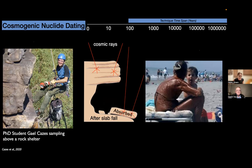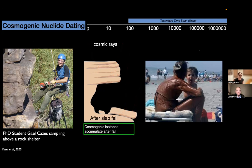Once exposed, the absorption of the cosmic rays generates those very rare particles, or what we call cosmogenic isotopes, and they accumulate in the rock at a known rate. And so we can then measure these particles to tell us how long that slab has been exposed for. If there's an art that's been painted on that ceiling or on that back wall from where the slab has fallen, we know that the art must be younger than the fall. And so this gives us a minimum age constraint on the art that's in that shelter.